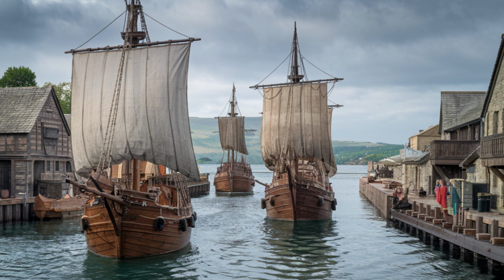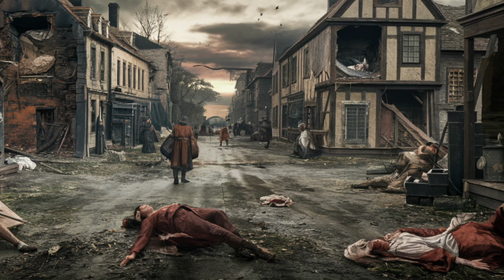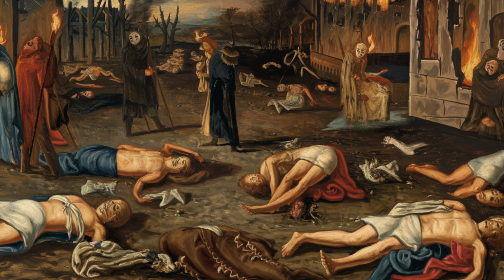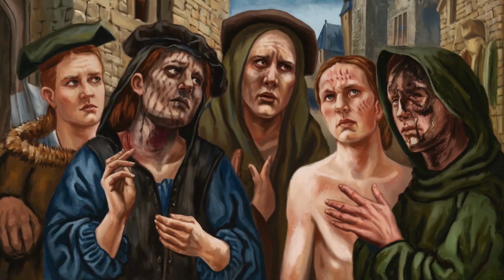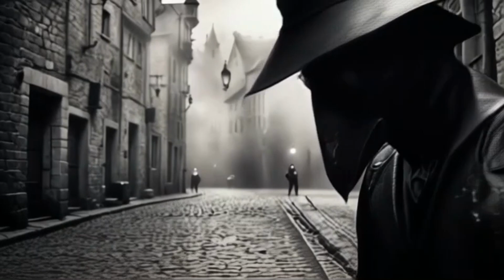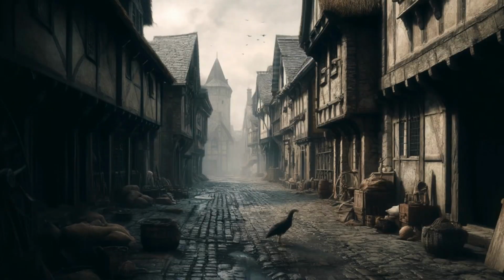The symptoms were horrendous. The infected developed buboes, swellings, painful and purulent in the armpits, groin and neck. The high fever consumed their bodies, while black spots appeared on their skin, a sign of internal bleeding. In a few days, many succumbed to death. At that time, without knowledge of bacteria or proper hygiene, doctors wore bird-beaked masks filled with aromatic herbs, hoping to ward off the miasmas they believed caused the disease. Mortality was terrifying. 30 to 60% of the infected died, and entire cities were decimated.